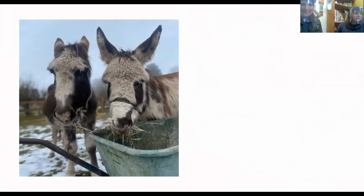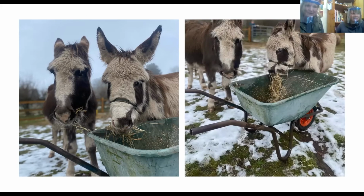So here's a picture of our 2 donkeys, and this is not usually what they eat out of, but they just happened to eat out of the wheelbarrow when we took it over there this morning. So the straw there was destined for down in their stable, but they got us on the way down there. So, okay, and there they are again. You can see they look a little bit sad today. It's because it's been such a wet and windy day outside. We've had quite a bit of snow here in Stourbridge as well.